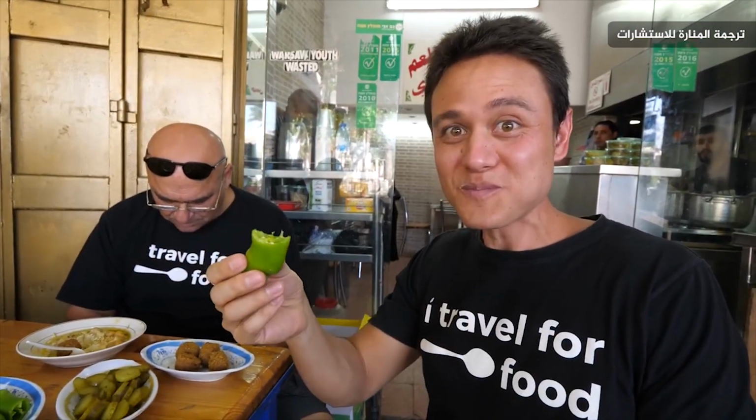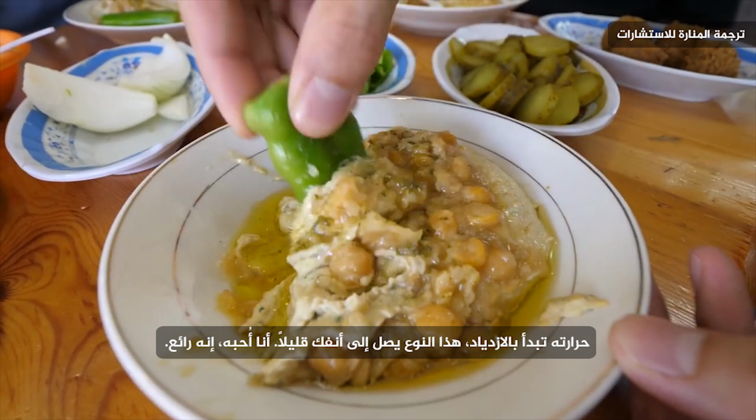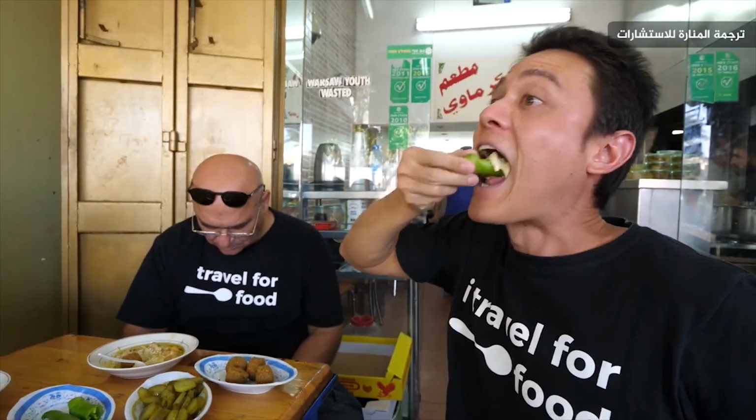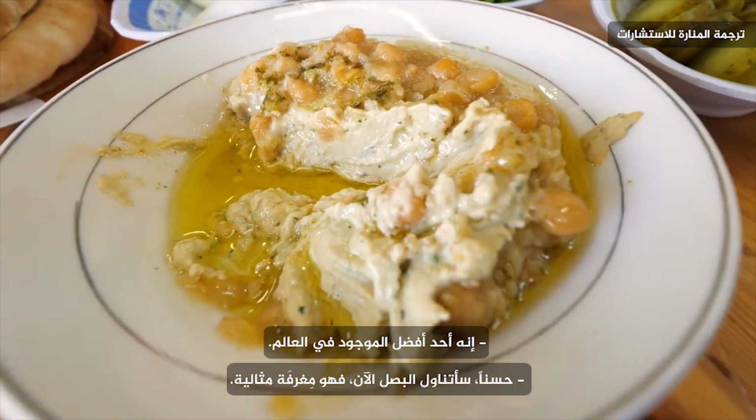That hummus is absolutely awesome. And that pepper is wonderful. Oh yeah. That heat starts to build. That kind of heat that sort of goes up your nose a little bit. I love it. It's wonderful. That has to be the best hummus I've ever had. No, but this is actually one of the best in the world, yeah.